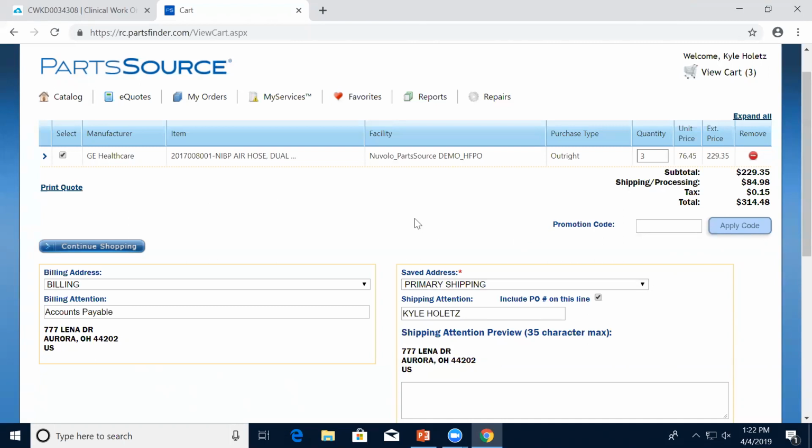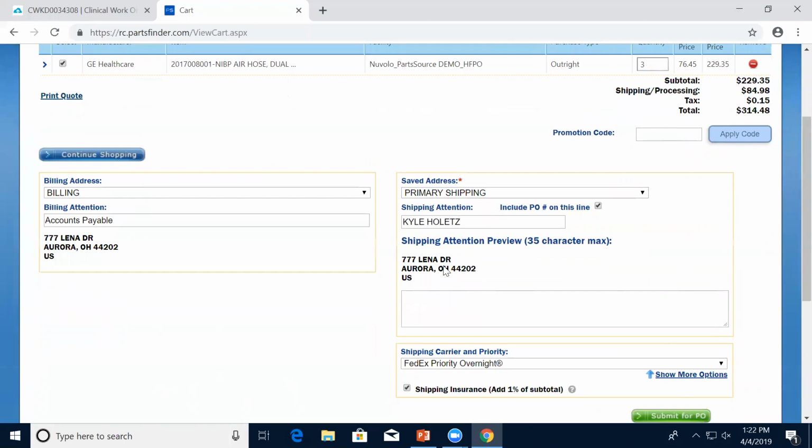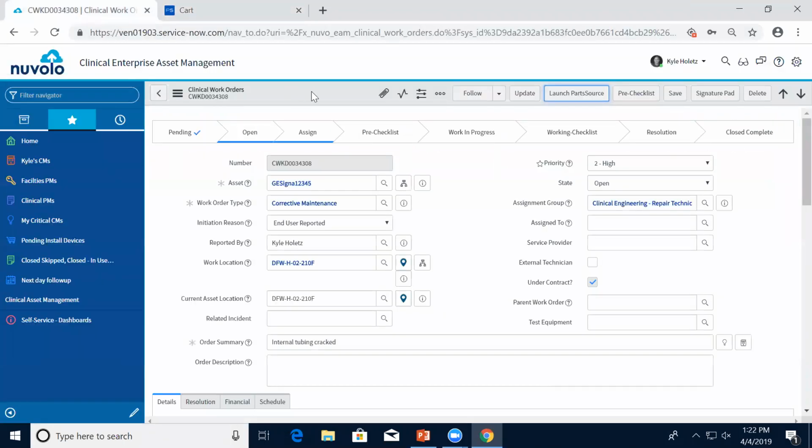Perfect. Yeah, and like Jason mentioned, if we had a number of different parts that we're ordering in this order, those would all populate in this list, and then of course populate themselves into different purchase order line items back within Nuvolo. So at this point, I'm going to close this process out and submit this order for PO. And now that's really the end in terms of what I was doing through the PartsSource platform. And now we're going to switch back to our work order within Nuvolo.